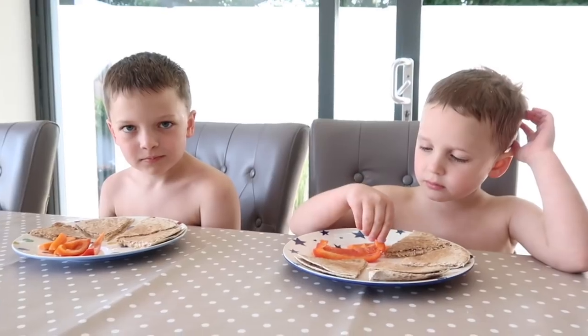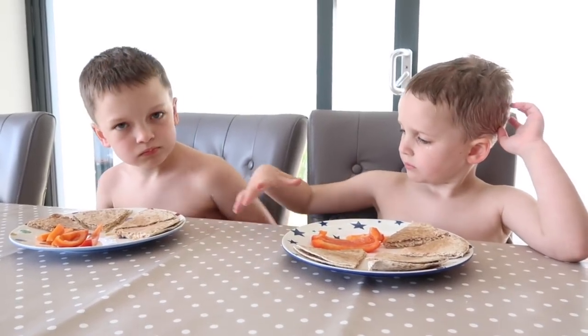It literally takes me 10 minutes to make and I know they're gonna eat it and I know that they like it, so it's a good one to try. So yes, that's what the boys are having. I haven't got any tops on, but they're here and they're eating.